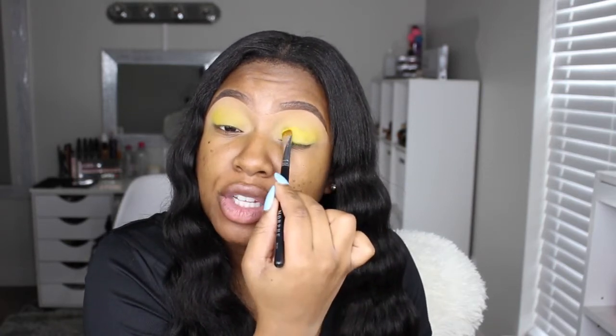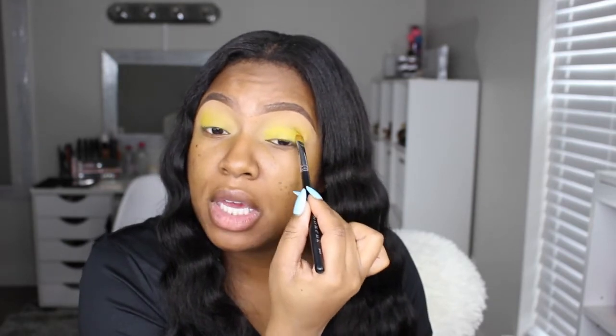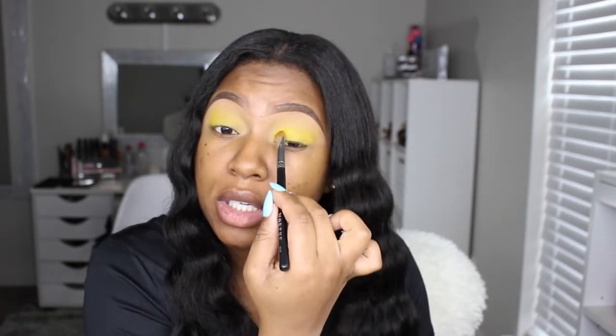And now I'm just going in with this Morphe brush. This is the M167 brush, and I'm using the same shade. I'm just really making sure that I pack it all over my lid because I do want it to be a little bit more pigment than what it's looking like right now.